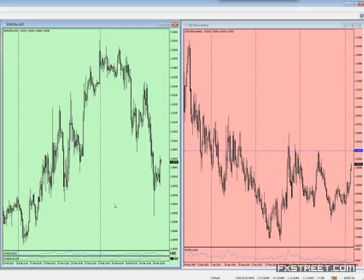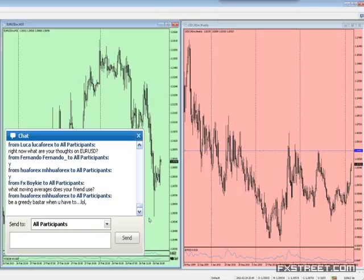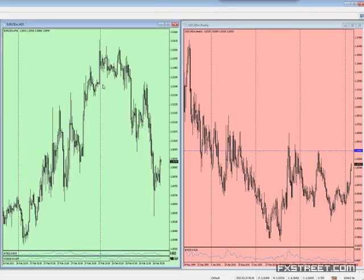Questions? Right now, what are your thoughts on the euro? Luca, my thoughts are that it looks like we've got a bunch of liquidity here, and the way it's been moving so far today is that it found a top here, rallied down, buying strength came in, and it cascaded down. So I think most likely we'll grind around here and come up a little bit more, and then possibly, I don't know exactly how it's going to happen, maybe cascade down again. But it's 1 o'clock right now, and pretty much everybody's finished trading for the day in the Forex market. It looks to me like it wants to grind up a little bit more, and then we'll see where it finishes.